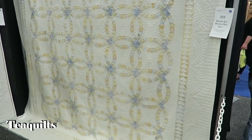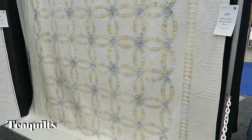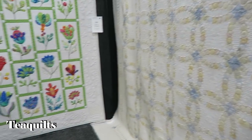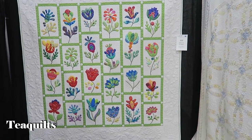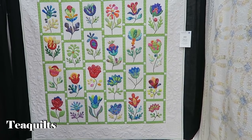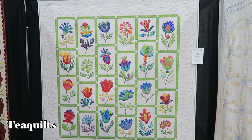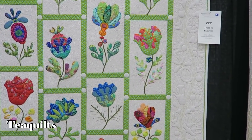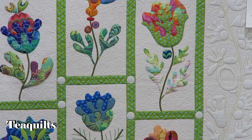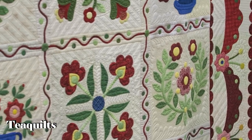This is Modern Day Wedding Ring Quilt by Judy Martin. Twist of flowers. Just beautiful work. Quilting is gorgeous too. Let me zoom in on this quilting so you can see it. Baltimore Avalon quilt here.